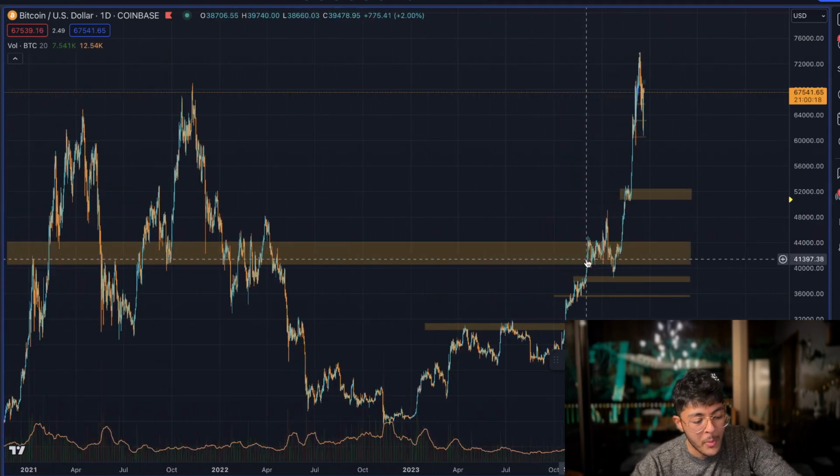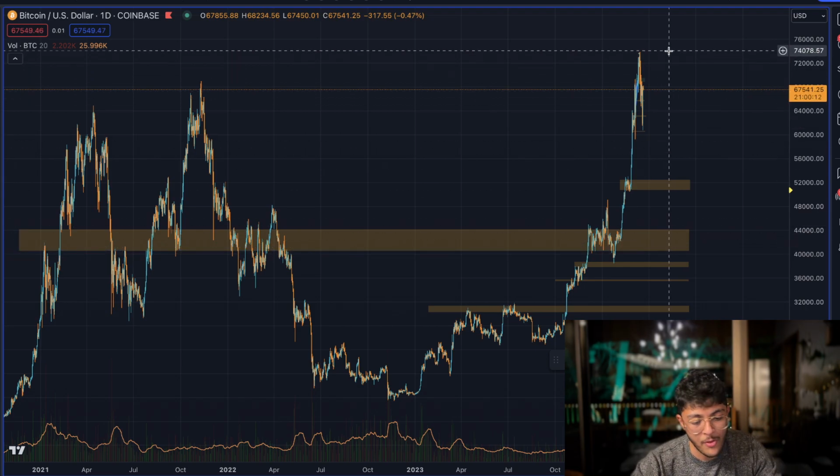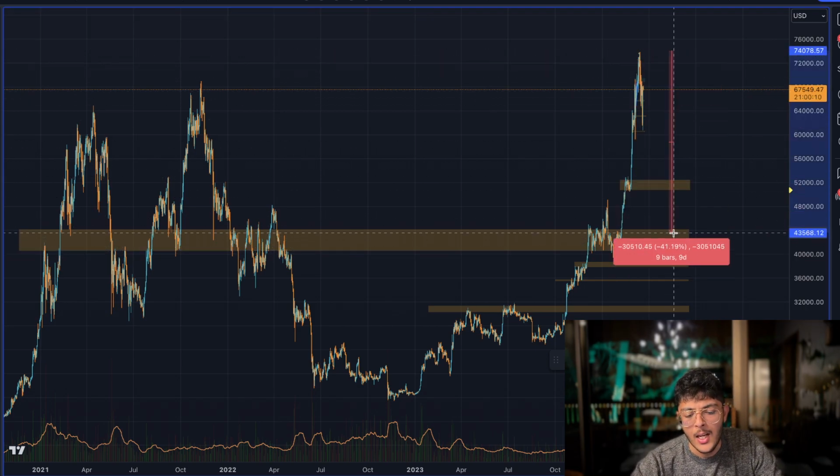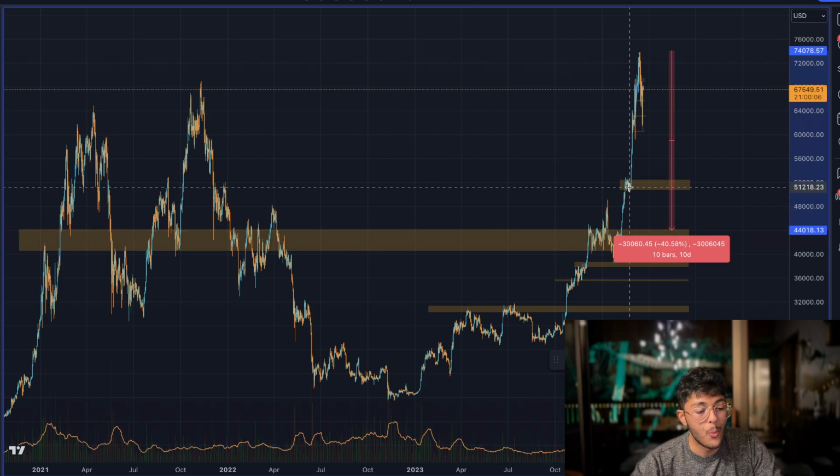40K, like I said, phenomenal area of support. If we end up getting it, I still want to see it. A 40% drop is very much on the cards. If we end up doing that, we are looking at a $44,000 Bitcoin bottom. I would eat that up. That would be amazing. That would be such a good pullback for Bitcoin. It would be so healthy. It would be in line with what a bull market can produce, and that will make it very realistic as well. So I love it. I'd love to see it. I don't know if we're actually going to get it.